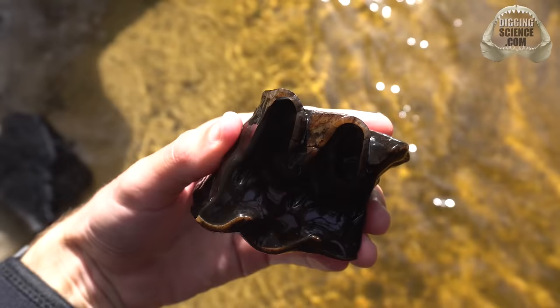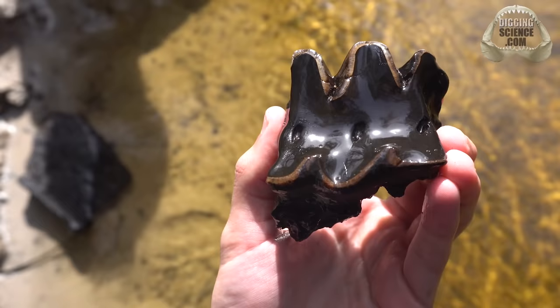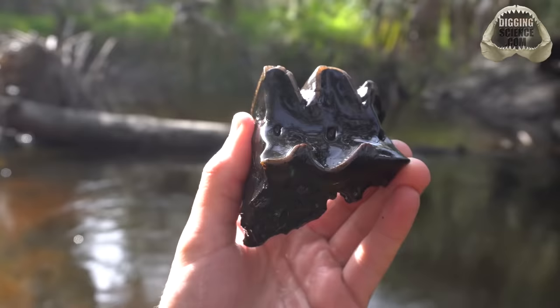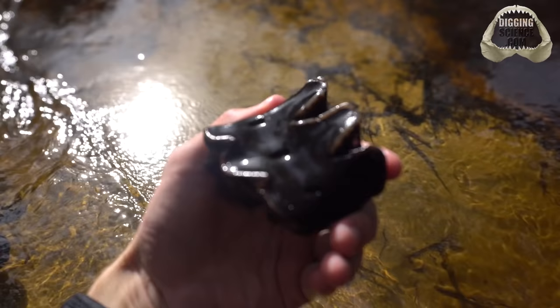You don't normally find these worn premolars because once the enamel gets chewed through, the tooth becomes kind of unstable. But that's incredible. That is such an awesome tooth. Keep hunting. Gotta get to the next spot.